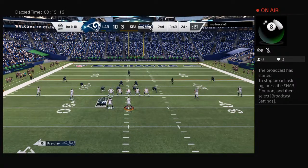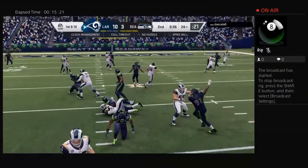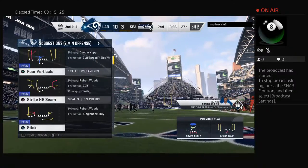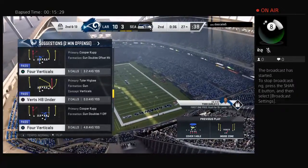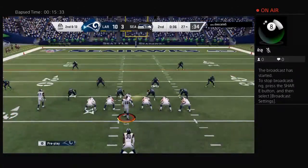Check three. What? They run out of the shotgun with Gurley. And they take him down, losing yardage back at the 27. Now the Seahawks going to use the first of their timeouts, as it'll come with 36 ticks to go in half number 1.